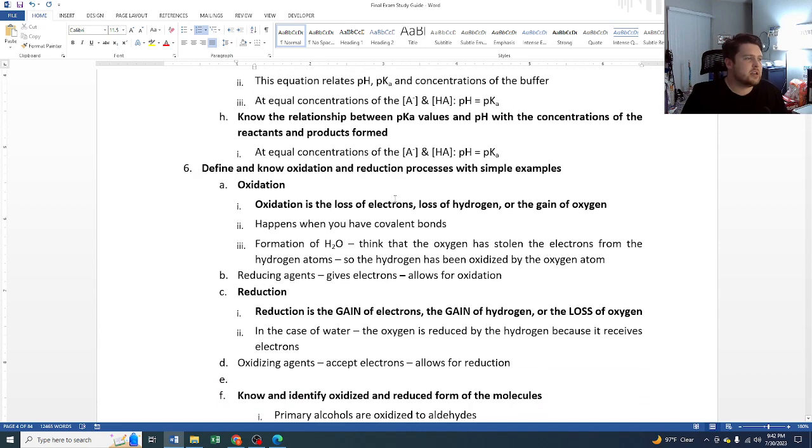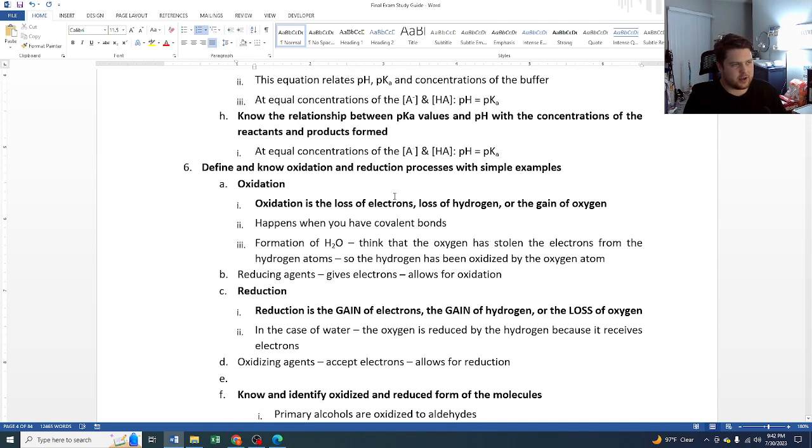Okay. So know the relationship between pKa values and pH with the concentration of the reactants and product formed. Again, we just talked about that, where when the conjugate base and the acid, weak acid, are identical, the pH is equal to the pKa.